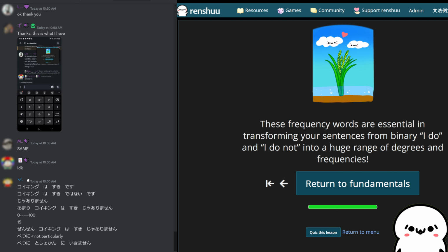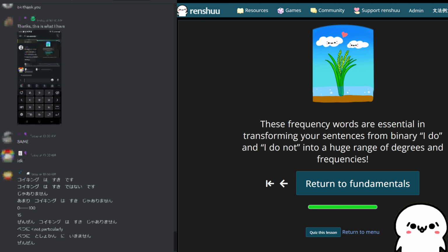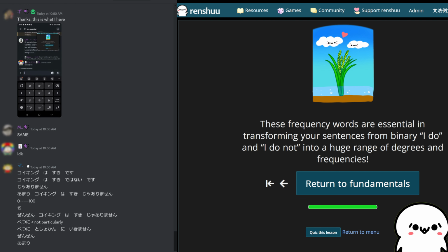often, if you're reading manga or watching TV or listening to VTubers, you'll hear people respond to questions with simple answers. If someone says, hey, do you like Koi King? They might say, zenzen. Not at all. And you know what comes after zenzen. It has to be the negative form. Or they might say, amari. You know, not really.